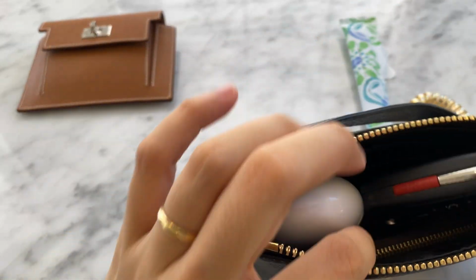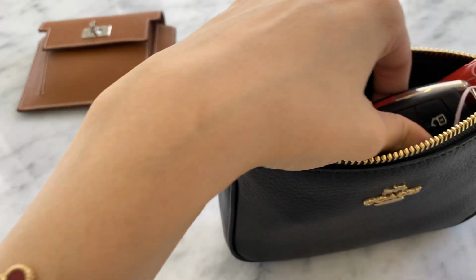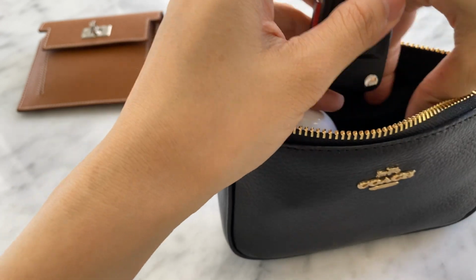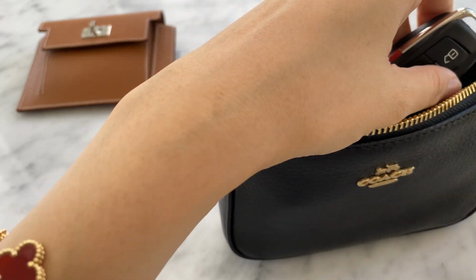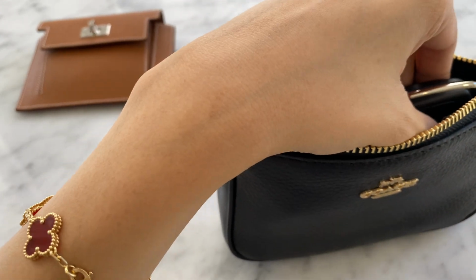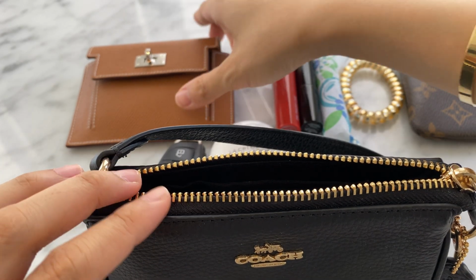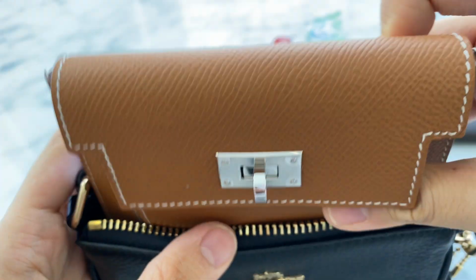But as you can see here, I put everything else in, minus the Hermes Kelly pocket card case wallet thing. And it all fits very snugly. It's not a ton of loose or extra space, but they definitely all fit.